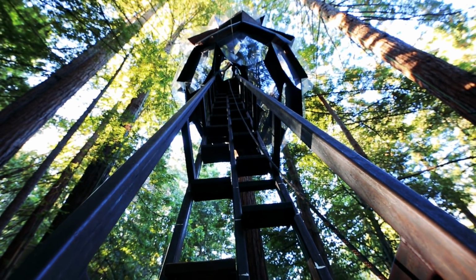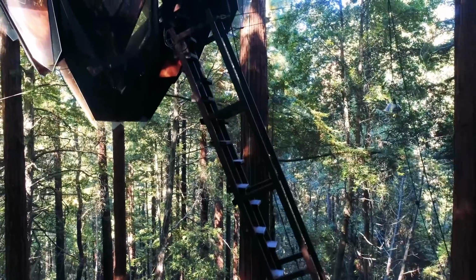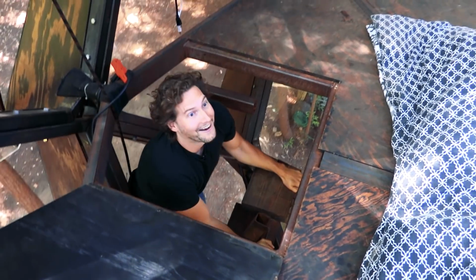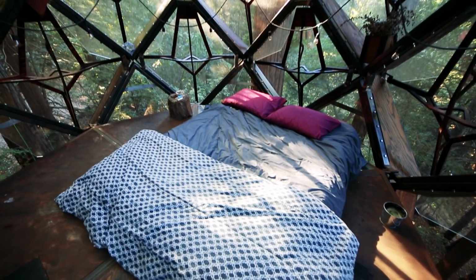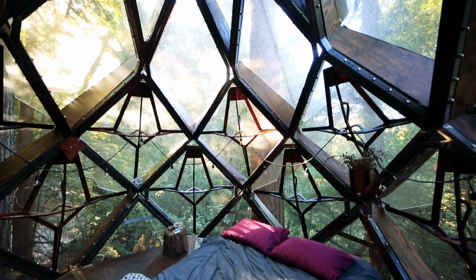All right, well, let's give it a try. Cool. Test it out. It is actually quite comfortable to climb though, eh? Yeah, it's not too bad. Oh, this is unbelievable. The views from up here. This is really something special.